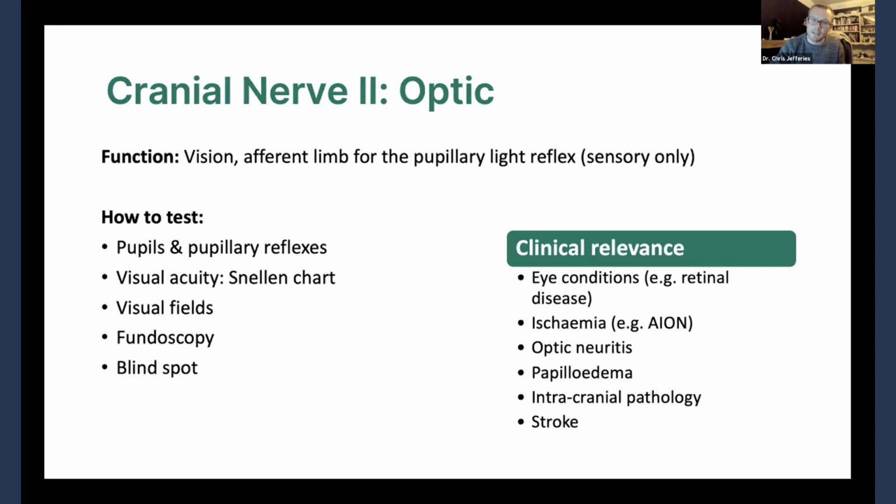So there's obviously lots of conditions that can cause visual problems. And the challenge is that the problems can be anywhere really, from the front of the eye, you could have a cataract, to the back of the brain in the occipital cortex. You could be having a posterior circulation stroke, for example. So there's a wide range of clinical relevance, and we obviously don't have time tonight to go through everything, but I'm going to try and pick up on some really key points.